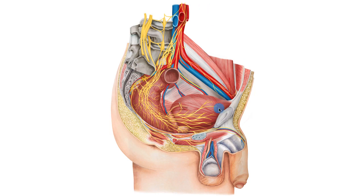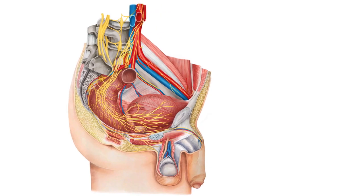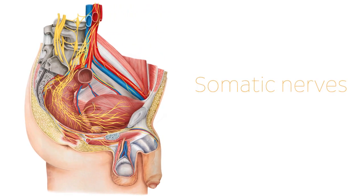You can clearly see here a few main structures, one of them the bladder. You also see here the rectum, the prostate, and a lot more structures that we're going to be covering, but essentially what we're going to be doing is highlighting these yellow structures, which are the nerves of the male pelvis. Now, the innervation of the male pelvis involves both somatic nerves for motor and sensory functions, in addition to visceral nerves or autonomic nerves for the innervation of the organs or the viscera.